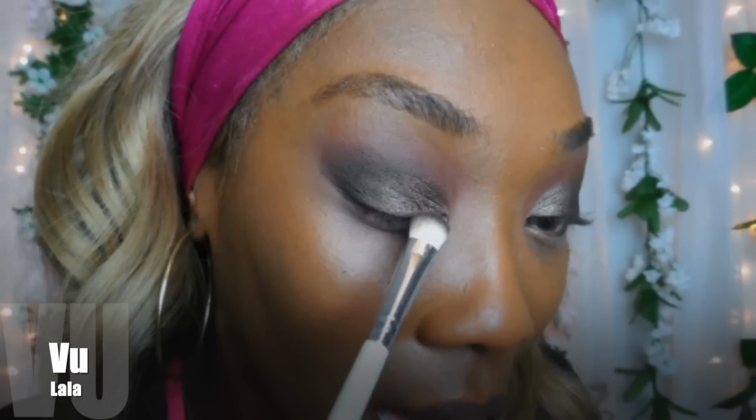This color right here blew me away. That's putting it on dry. Like, I didn't even wet my brush for this. It is gorgeous. And I'm doing it with the packing motion, so one, I don't get any fallout, and two, you get much more color payoff packing this with the glitter in it.